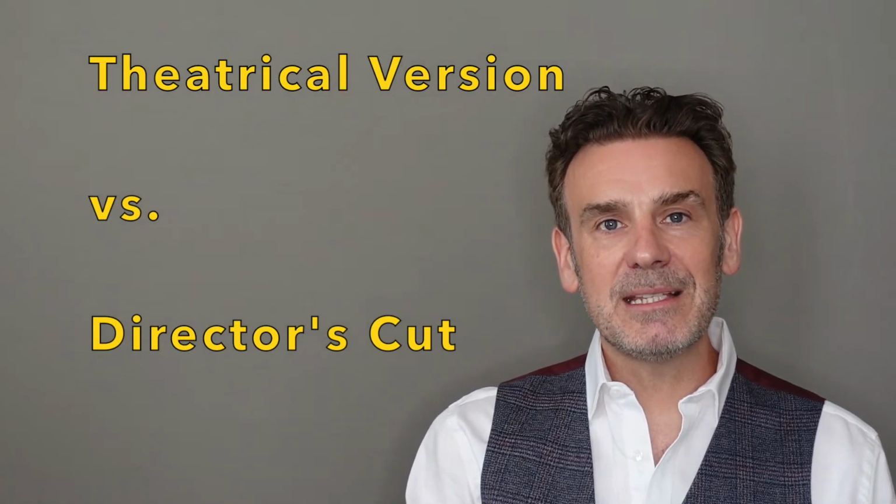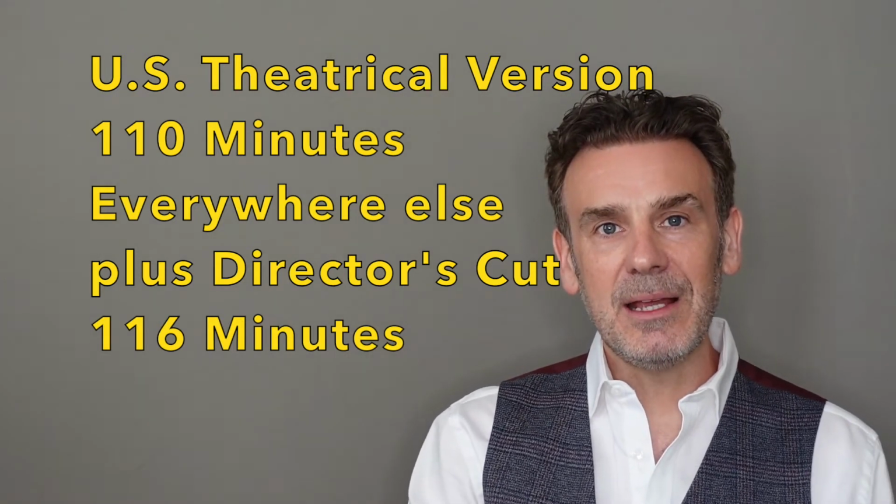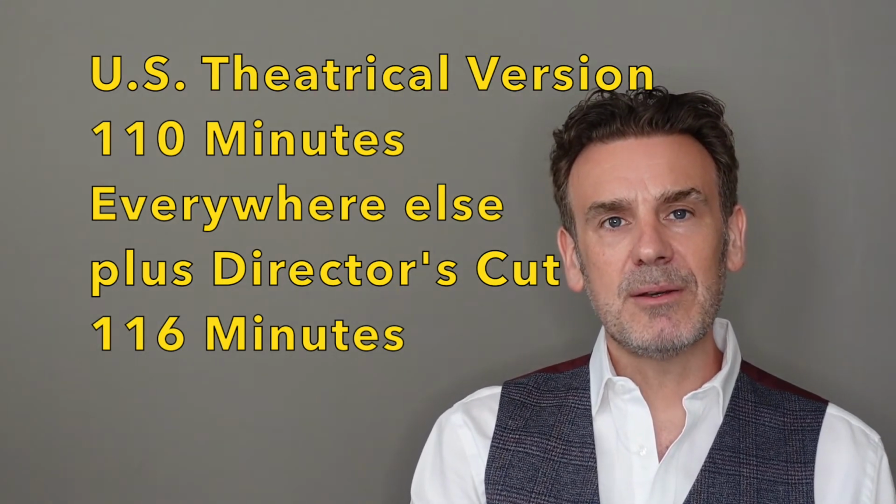Now, the first thing to note, and one of the things that often gets confusing, is the theatrical version versus the director's cut. When the film was originally released in the US, for some reason, the 116-minute film was edited down to a 110-minute version and had certain scenes cut out that made the story a little bit confusing and made things happen out of context. So when it was released on home media, it was released as a director's cut, which was essentially the 116-minute version that we know as the normal theatrical cut everywhere else. So I just want to clarify that straight away. The version I'm talking about today is the original theatrical 116-minute version of the film.